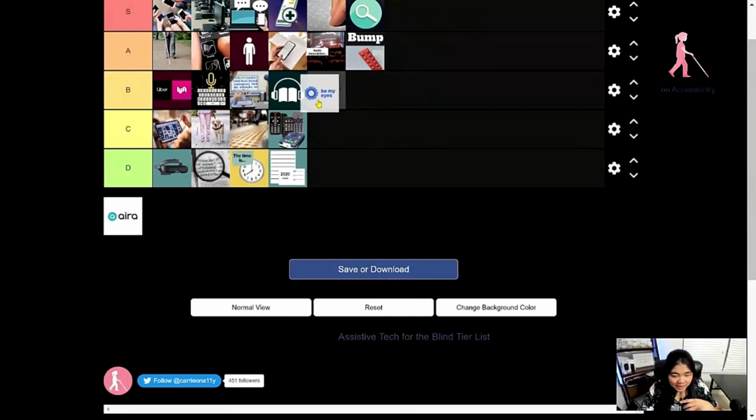Actually, I'm going to move it up in B tier. Probably here. I'm going to put it right after Dictation. Okay. Yeah, that feels better. I just don't use it all the time because I don't always want a sighted person to help me. I'm going to kind of try to do it on my own. I would rather struggle with an OCR app a lot of the time or an object recognition app than call Be My Eyes. Sometimes it is more convenient, but it just feels a little less independent for me.